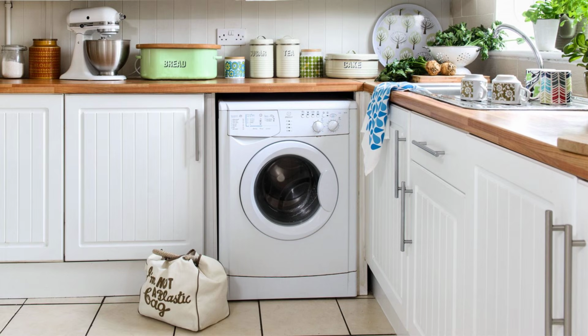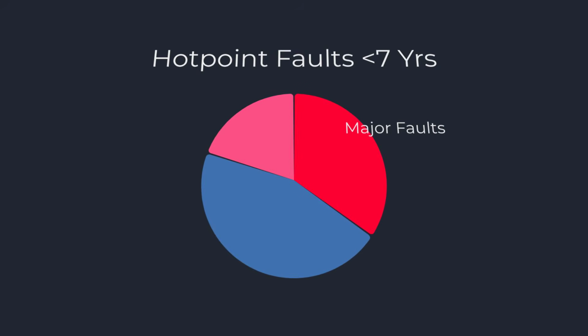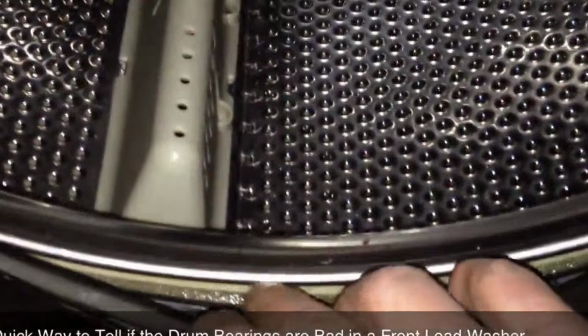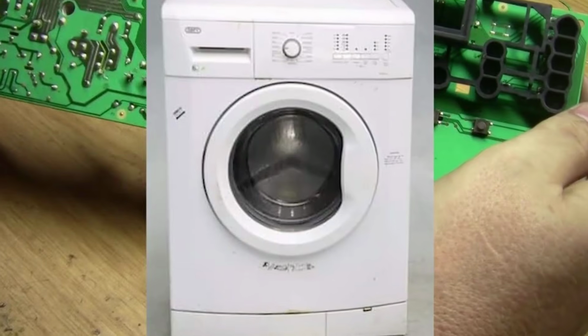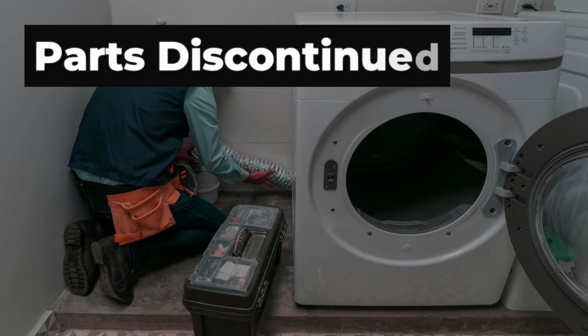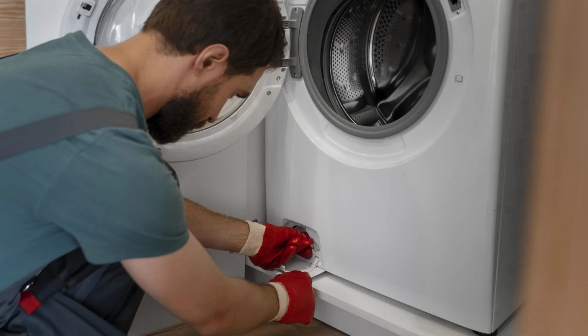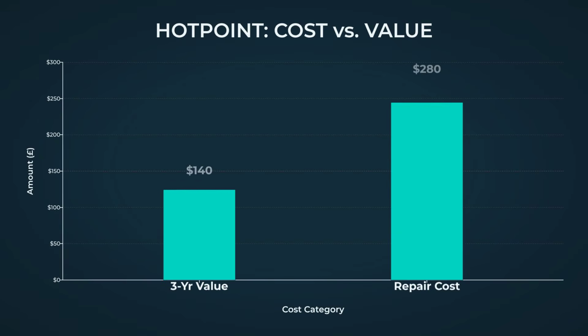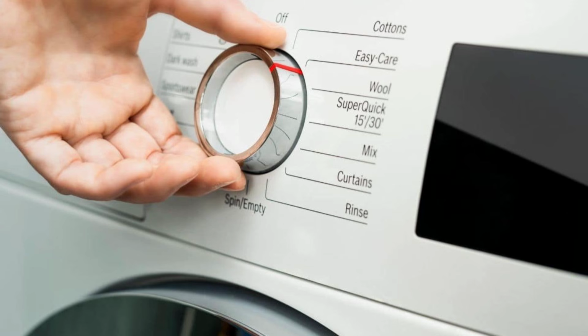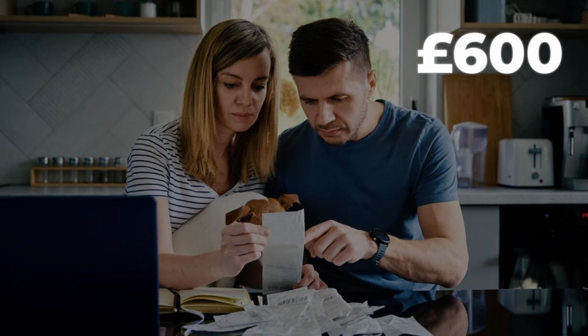At the £250 to £400 price point, a significant minority of machines develop faults within 7 years. Drum bearings on the cheaper end are not built to survive British hard water volumes. Control boards on the mid-range are proprietary enough that independent repair is extremely difficult. Parts are discontinued quickly. The repair technicians I spoke to said it simply: Hotpoint is fine until it is not. And when it is not, the repair cost relative to the machine value makes replacement the only rational option. Closing verdict: if you pay £300 for a Hotpoint, budget for a second £300 in 5 years. The real price of the machine is £600.